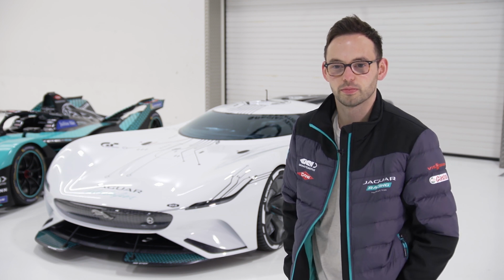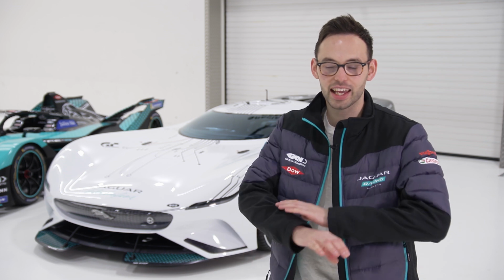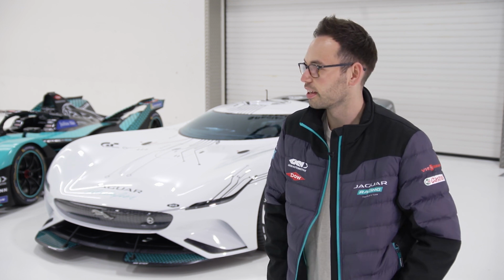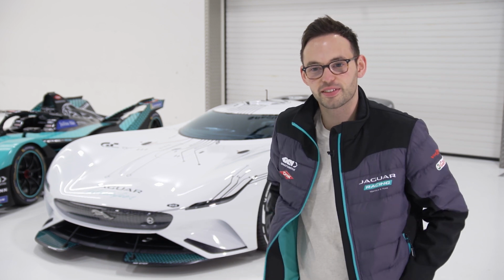I bet you put your heart and soul into it because it's going to be in Gran Turismo. Exactly. Well, the coolest thing about this is that more people will be able to use this car than probably any of our other production cars. People that can't afford to buy Jags can now drive this with a very small budget. It's really cool.